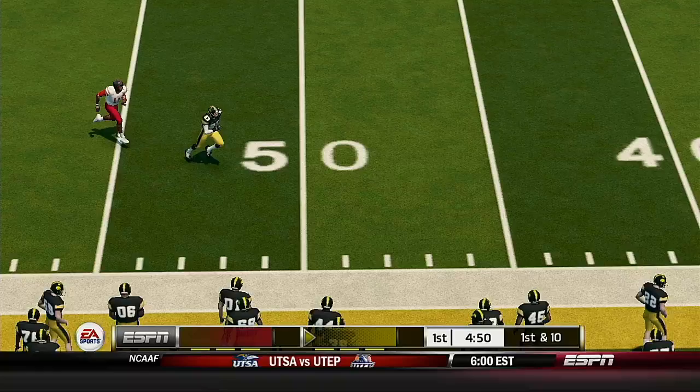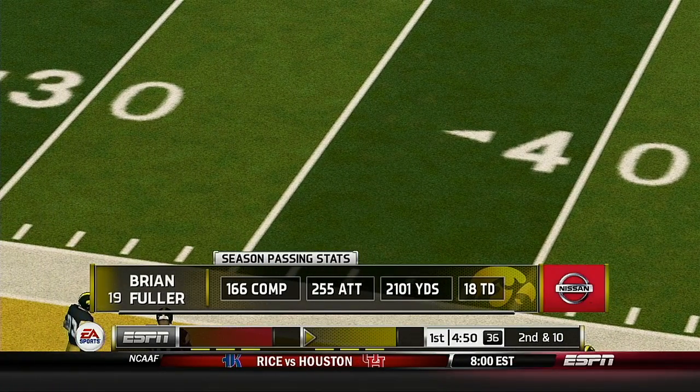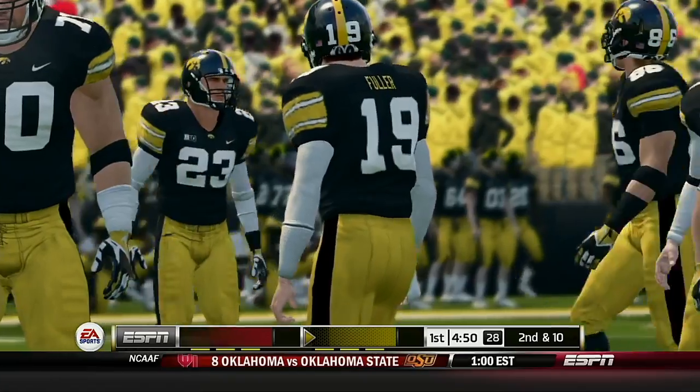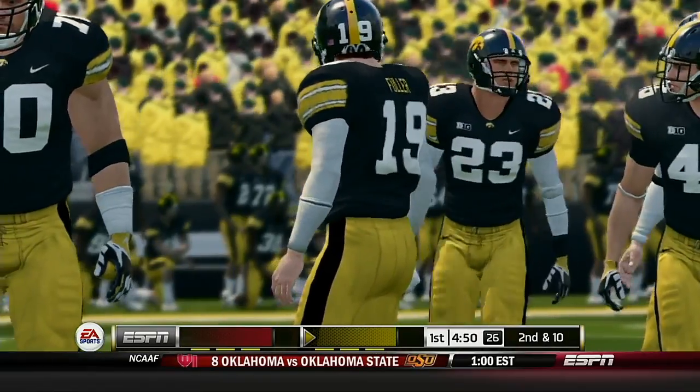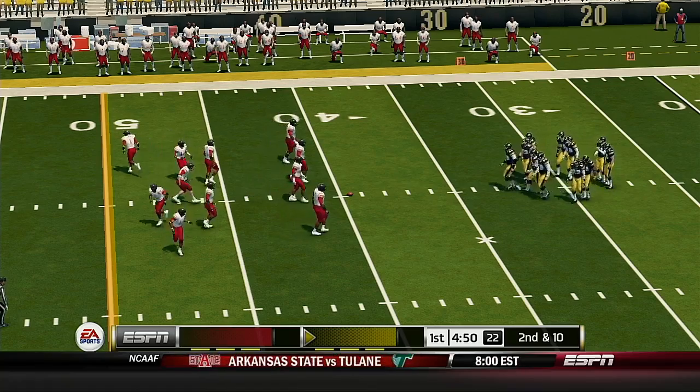Fuller off the fake. Fuller's in the running for a prestigious award, the Heisman, but he doesn't want to think about that right now. He's got to stay focused and keep the task at hand in front of him, and that's winning the ball game. Second and 10. Ball on their own 40.